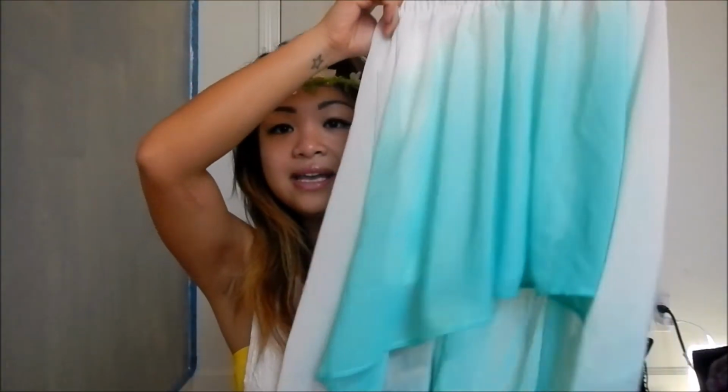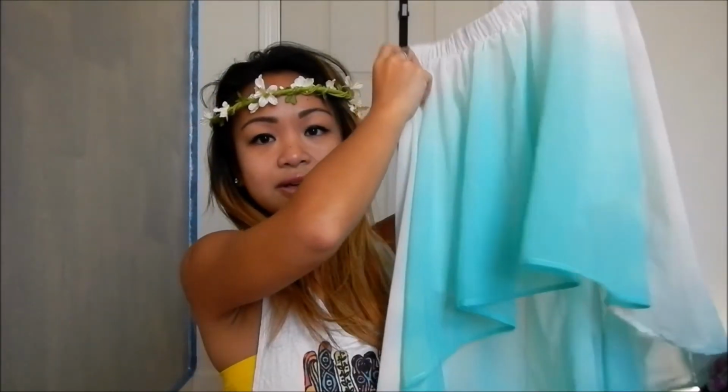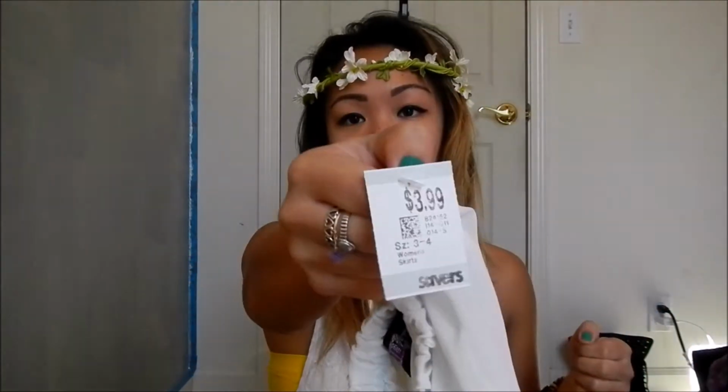The last two things I have are skirts. So I was on the hunt for a white, blue, or lime green skirt to wear with my headdress and my crop top for Super Bowl weekend. And I stumbled upon these pretty skirts. So I have here a high-low ombre teal skirt. Look how cute that is. I absolutely love it. So boho chic. This was at Savers for $3.99. It is very free-flowing and absolutely perfect for summer.